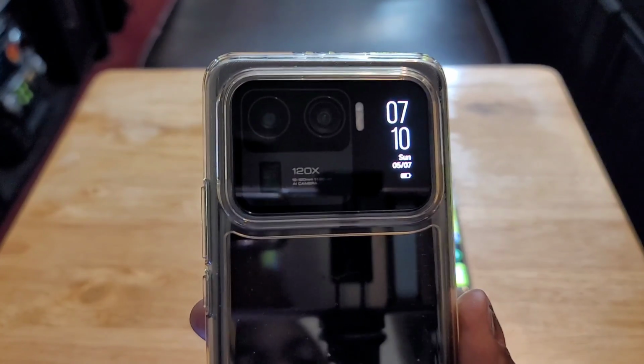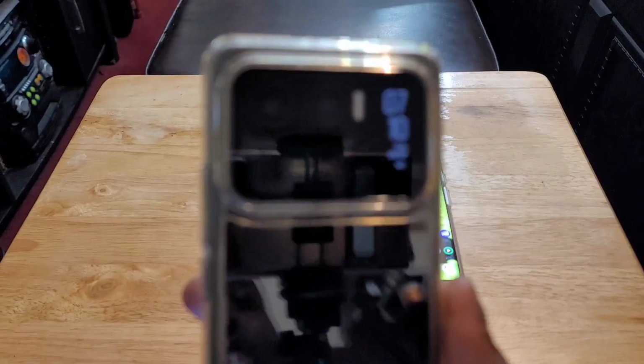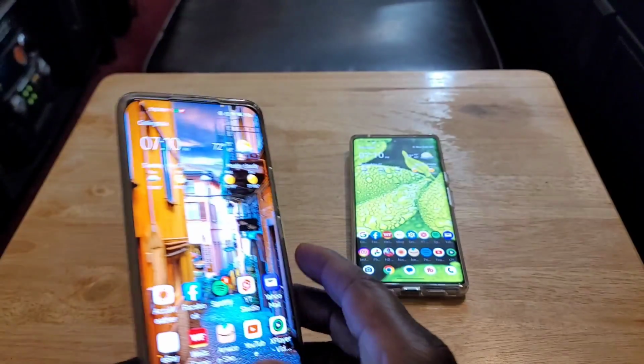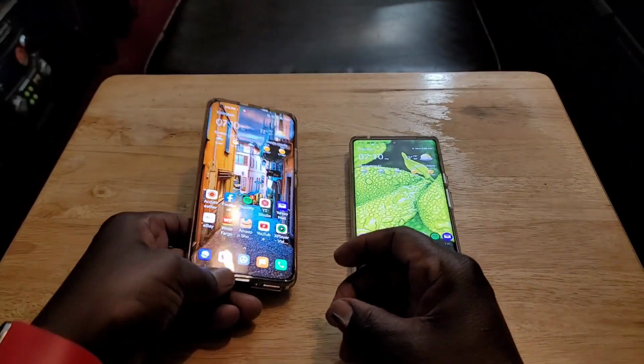That's why I said this is no gimmick. This is extremely useful. I did a video on just this rear display. So there's no gimmick about this. This is real, and I love it. But the better overall display goes to the Mi 11 Ultra.